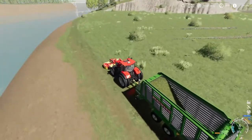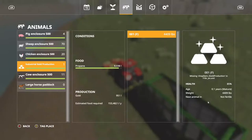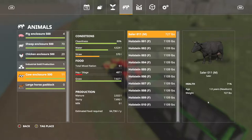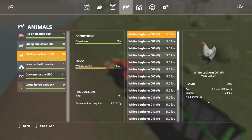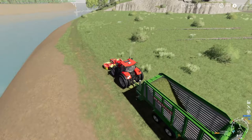And let me stop this for a second and go in here and show you. Wrong screen. This screen. Goat's doing pretty good. We're 951 liters, almost at 1,000. But look at our cows, folks, we're going to need some hay and silage. We got the silage fragments, but I also want to get some hay also. Because hay, silage, and straw makes TMR, total mixed rations. Chickens, we're going to have to do them pretty soon. And of course, the sheep and the pigs are doing pretty good, so.